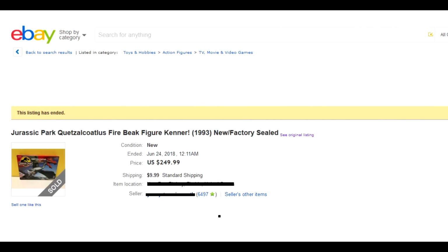If you want to get your hands on this one, getting a loose one is fairly cheap. I've even seen them sell for under $100. It really depends on how lucky you are and how often you frequent places like eBay and other auction sites, because you can come across really good deals. But this one is not a super rare figure, though still surprisingly pricey compared to a lot of the older Kenner stuff.